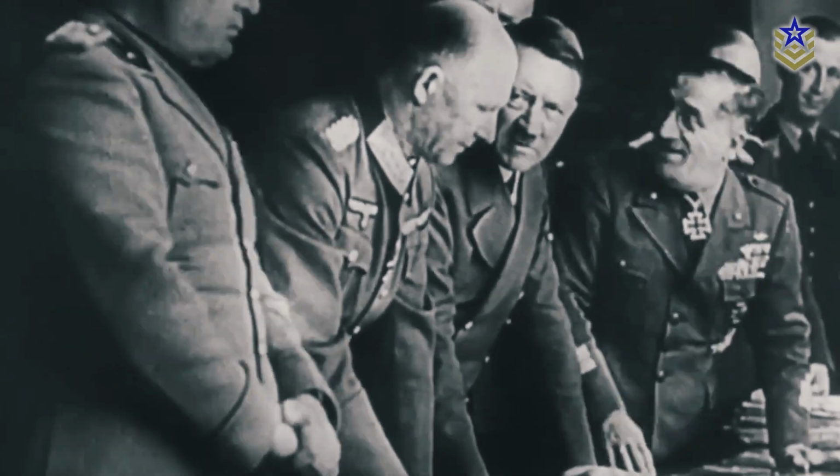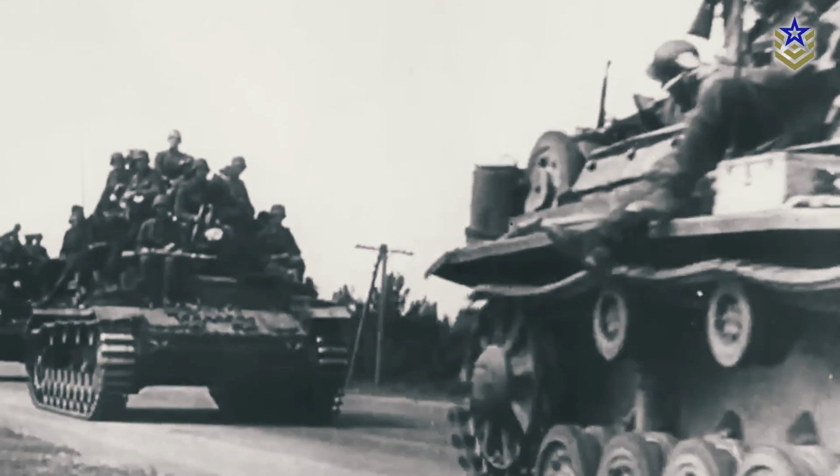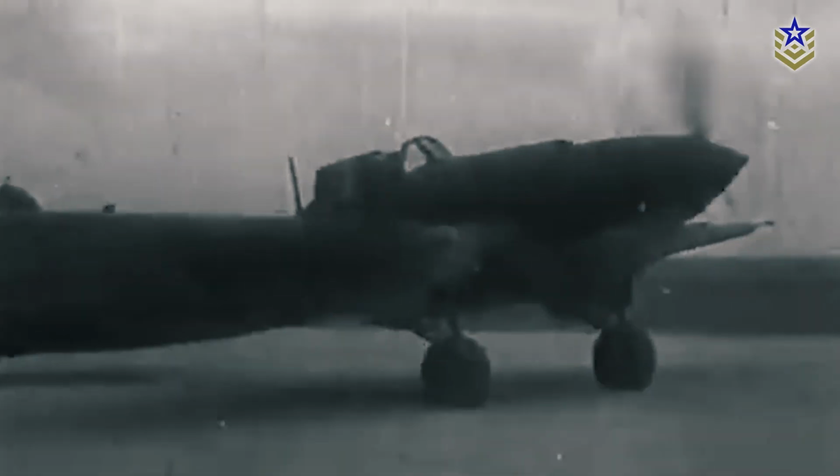They could disrupt enemy tank formations, but their impact was limited by a number of factors. High-speed, low-flying aircraft made them vulnerable to ground fire, and the accuracy of targeting was often unreliable. Additionally, anti-aircraft defenses were becoming more sophisticated as the war progressed, limiting the operational window for these aircraft.